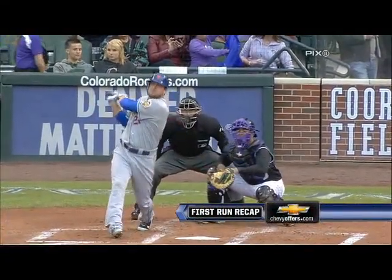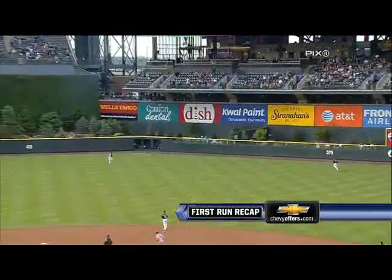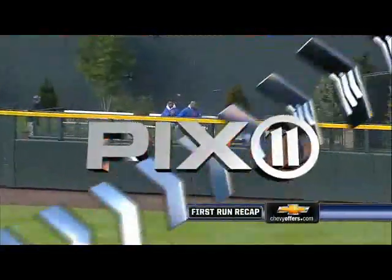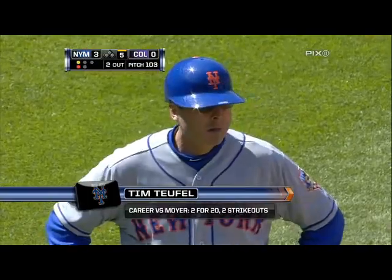Fastball belt high down the pipe. And Lucas very strong. You can forget about it.